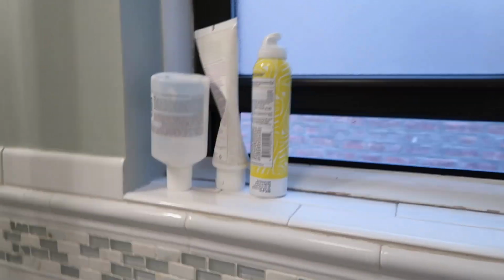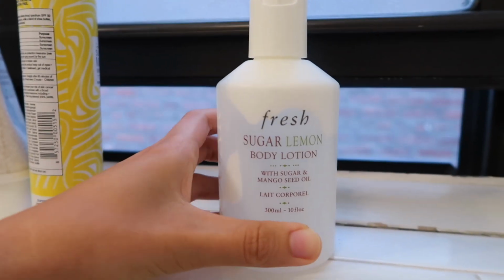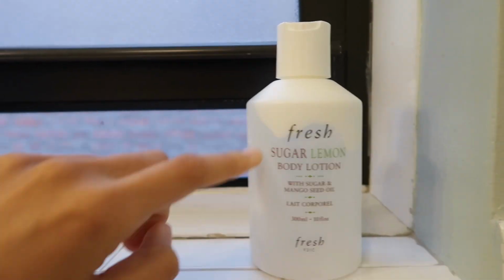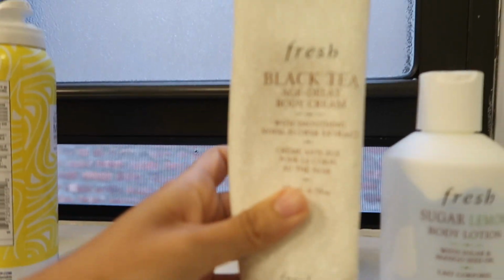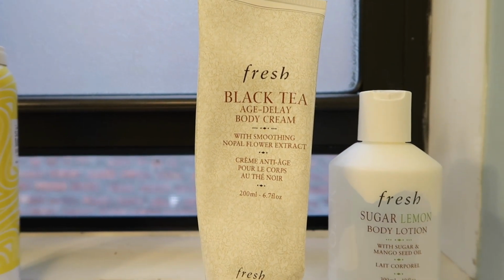I have some stuff on the window that I'm finishing up. This is the Fresh Sugar Lemon Body Lotion, another one of my all-time favorites that I've been using forever. This is almost gone, and then I just finished this last night. It's the Fresh Black Tea Body Cream.